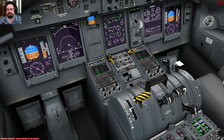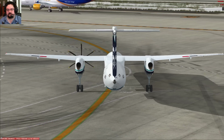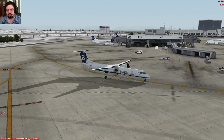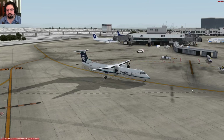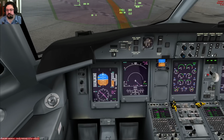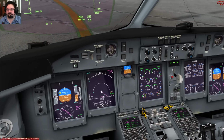NH rising. Stable at 19. Starting number 1. Runway 34 right, taxi via Bravo, follow the American 767. Copy altimeter, Alaska 784. Prop RPM is good at 210. Prop max number 1.